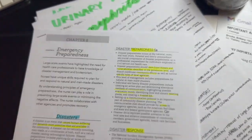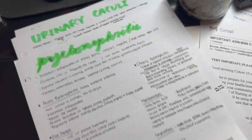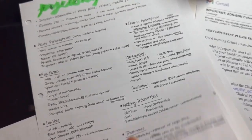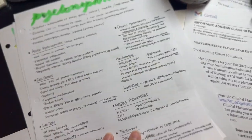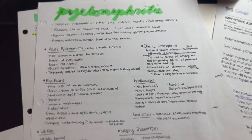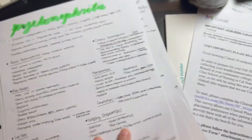This is just from the ATI book. So this was actually in 3rd semester, but I found this to be the most effective for med surg, this way of taking notes. Yeah, this was in 3rd semester. That's why you see it's not really organized into parts. I think even when I study for NCLEX, I'll definitely refer back to it because it really helps.